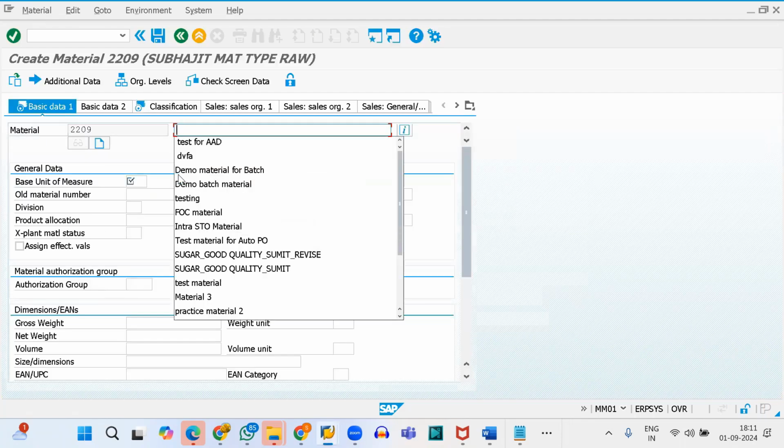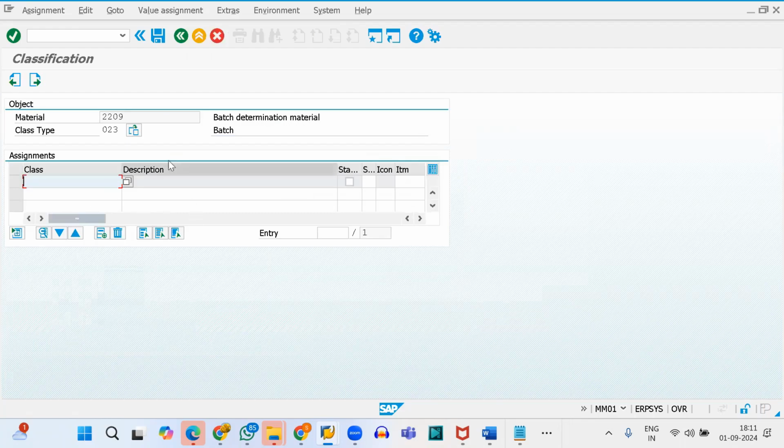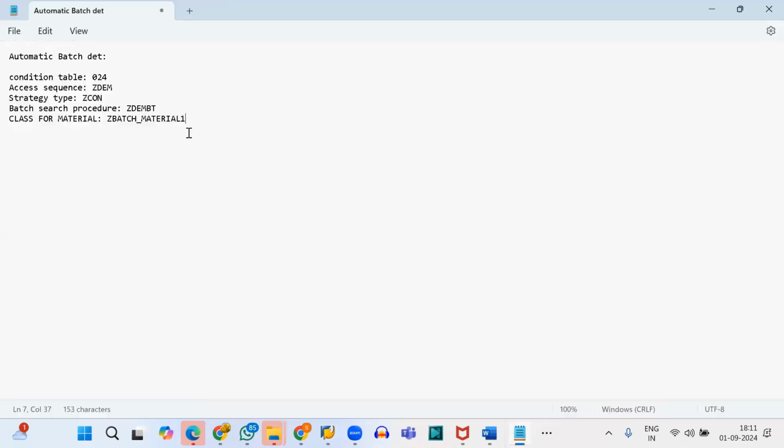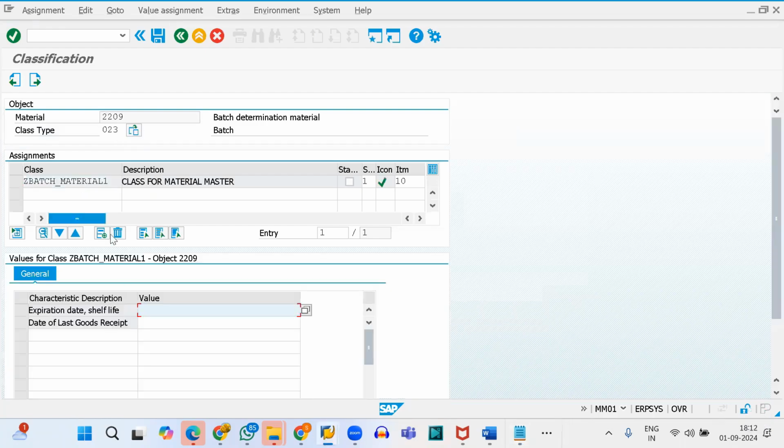Batch management, batch determination, material, base unit of measure. After filling those two important fields, now we need to maintain the class which we have just created inside the CL02 transaction code. Now here you can see these two characteristics showing here, but we will not use any values as of now. Just click on the next page.